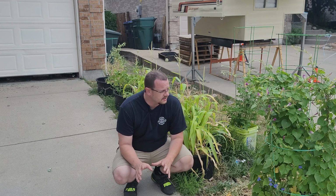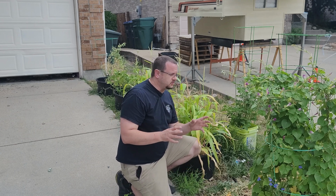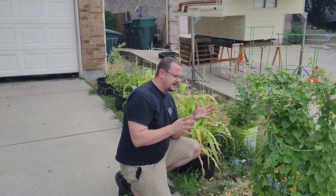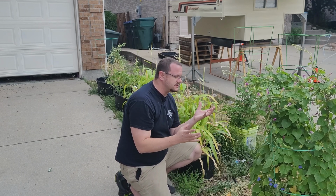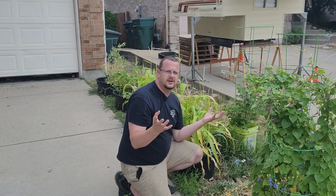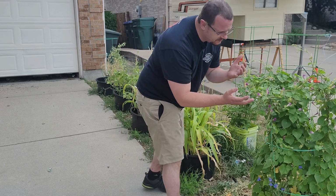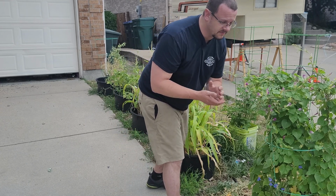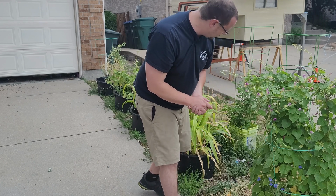Coming into the front yard, I love doing container gardening because it's its own ecosystem. This one here, I've just flowers, and a lot of people know, wait a minute, you're a vegetable gardener. Hey, I have my morning glories, and these guys, unfortunately, during the time of filming, well, they're not glorious right now.